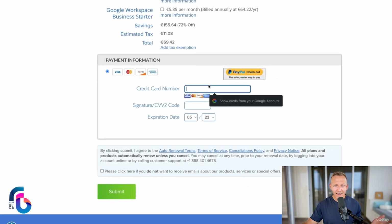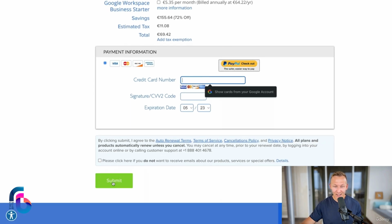Now I'm just going to add in the credit card information and then click on submit. And before you click on submit, make sure that you check this box that says please click here if you do not want to receive emails about our products, and that's just gonna eventually become spam for you, so I don't want their emails.